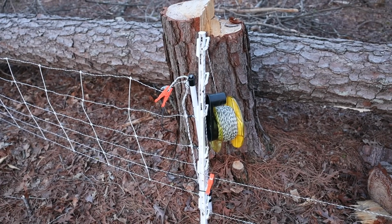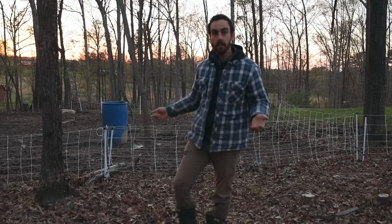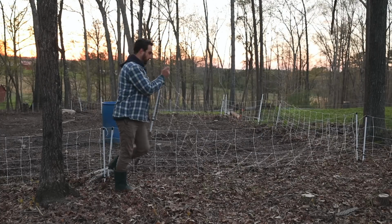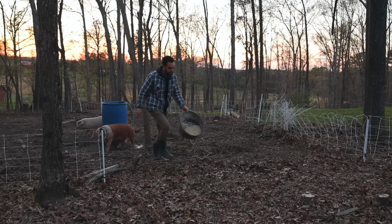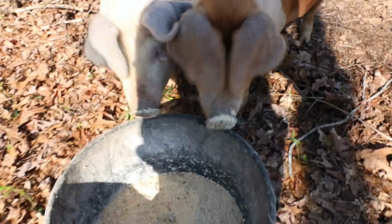Using the reel is pretty cool because now it's going to be really easy to put this little quick 2-line away. Okay guys, the pigs are asleep now. So what I'm going to do is open up the fence like I talked about, move all their food and water onto this side so that when they wake up, the only way they can get food and water is to come this way.